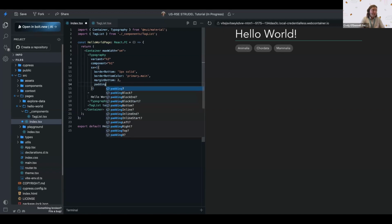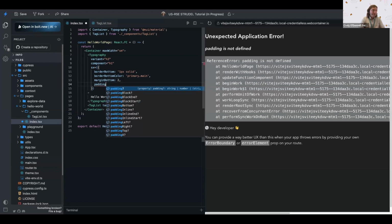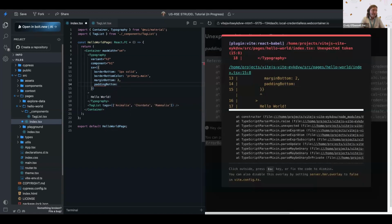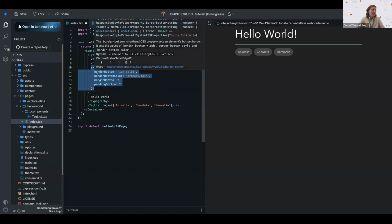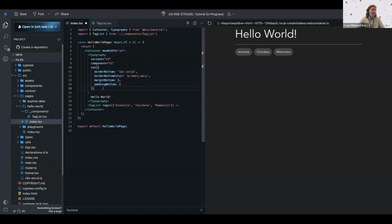And then the last thing I'll do is do the same, but for padding. I'll do padding bottom and set that to 2. And so now you can see that added some spacing below both the hello world text and then the border underneath it. So this is starting to look a little bit nicer. And this is something that you can do, remember, on any MUI component throughout these templates.